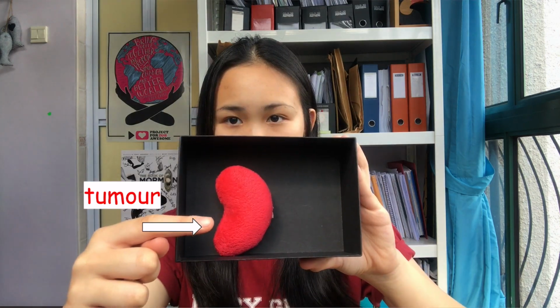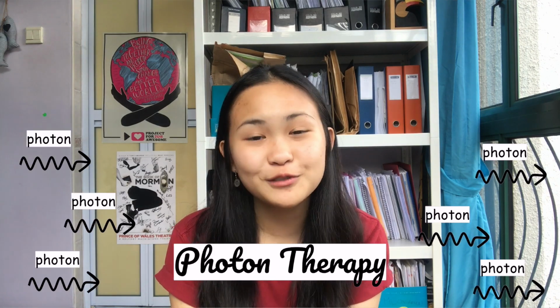Cancer researchers dedicate their lives trying to find ways to target tumors without hurting healthy cells. There are several ways they go about this, but today I'm going to talk about proton therapy. But before we talk about that, we should first talk about conventional radiation therapy, photon therapy.